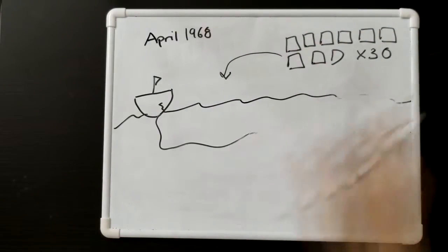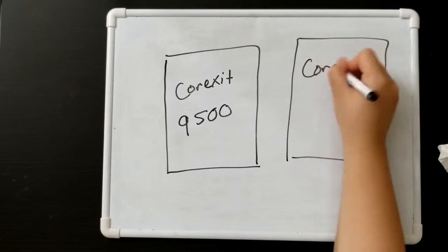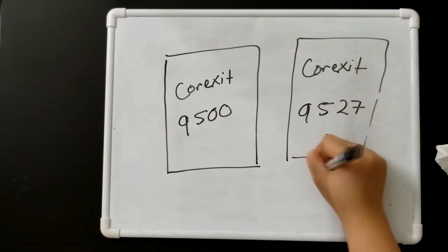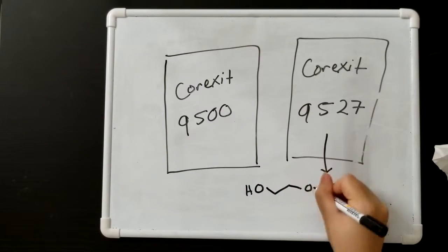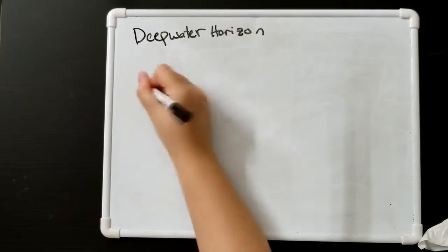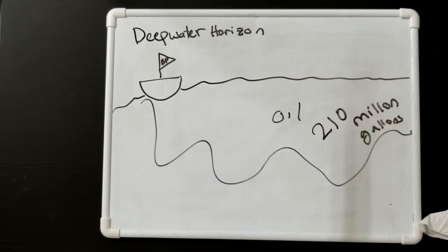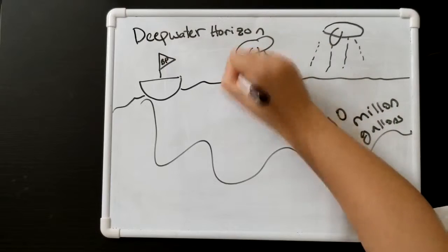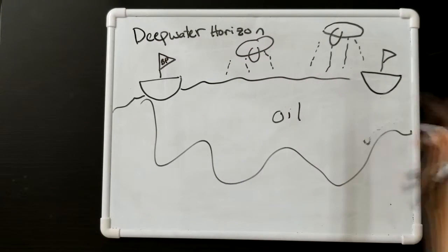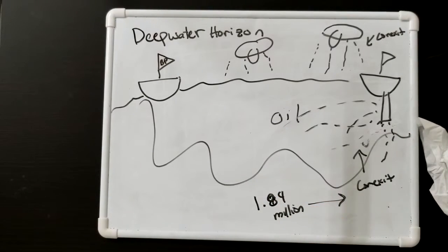Today, there are 2 forms of Corexit, Corexit 9500 and 9527. The difference between the 2 products is that 9527 contains 2-butoxyethanol, a possible carcinogen. Perhaps one of the most famous incidents involving Corexit was during the Deepwater Horizon oil spill, where 1.84 million U.S. gallons of dispersants were applied to not only the surface of the oil spill, but also injected underwater in an effort to clean up what was the largest oil spill in history, at a total of 210 million gallons.